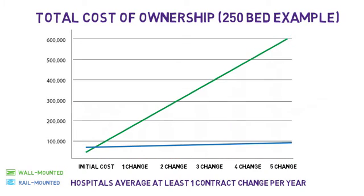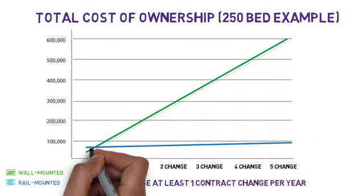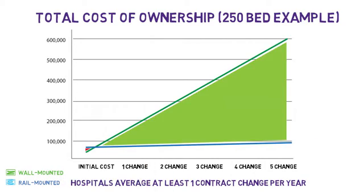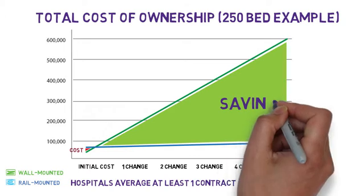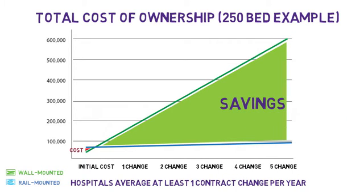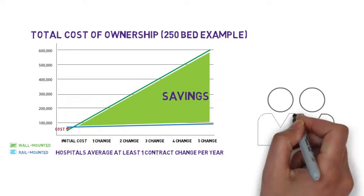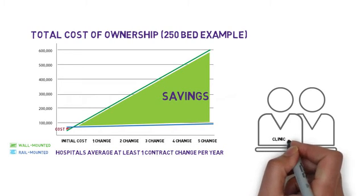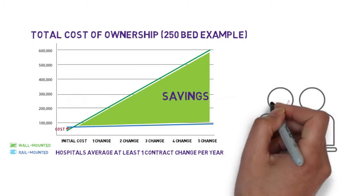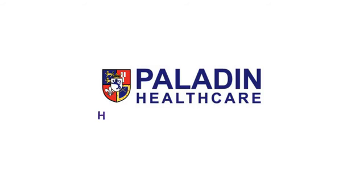To simplify this even more, the bottom line is this. There is a front-loaded cost to install, but that cost is minute when compared to the first time you make a change with the product. If you were to take a look at that over 5 changes, it makes no sense to go with a wall-mounted unit. So when you have a solution for a healthcare client that not only makes clinical sense and will make all the clinical people happy, but also makes economic sense and can make all the C-suite happy, it's an easy decision to make. Rail systems are a product that should be in every healthcare facility.